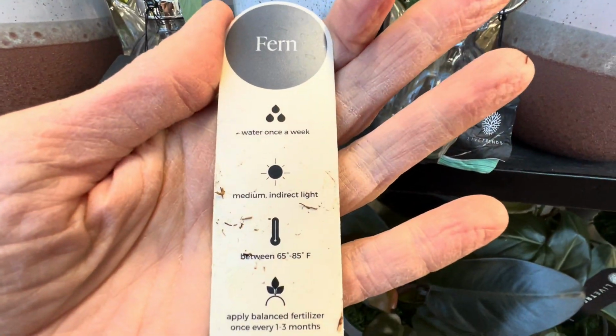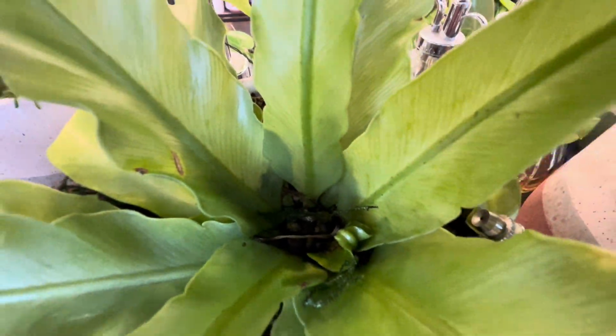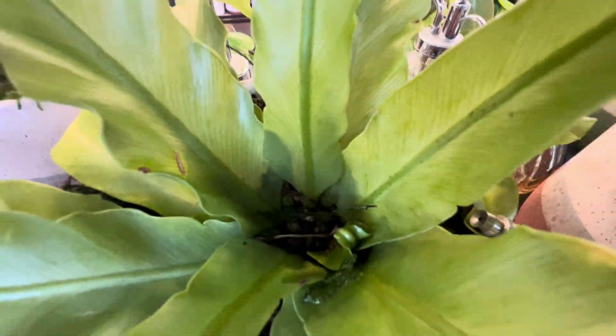Okay, so while this next plant is just labeled as a fern, it's actually a bird's nest fern, which is known as one of the easier ferns to care for. They prefer medium indirect light or partial shade in a more humid environment. Now you can see the little bird's nest that it refers to here in the middle of the leaves.